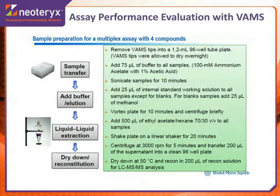To that, they then added ethyl acetate and hexane, 70-30 to all the samples. It was shaken on a linear shaker, centrifuged, and then the supernatant was drawn off, dried down, and then reconstituted for analysis. This approach essentially boils down to a reconstitution of the whole blood off of the tip with water, followed by a traditional liquid-liquid extraction approach.